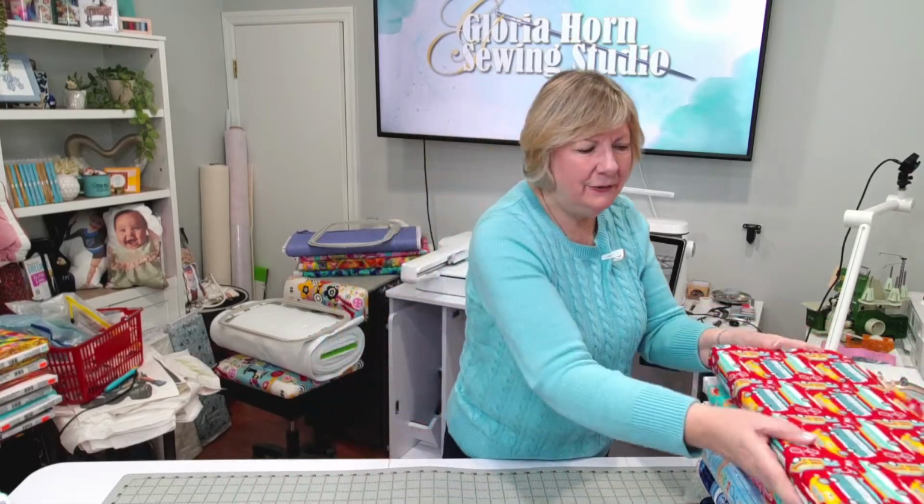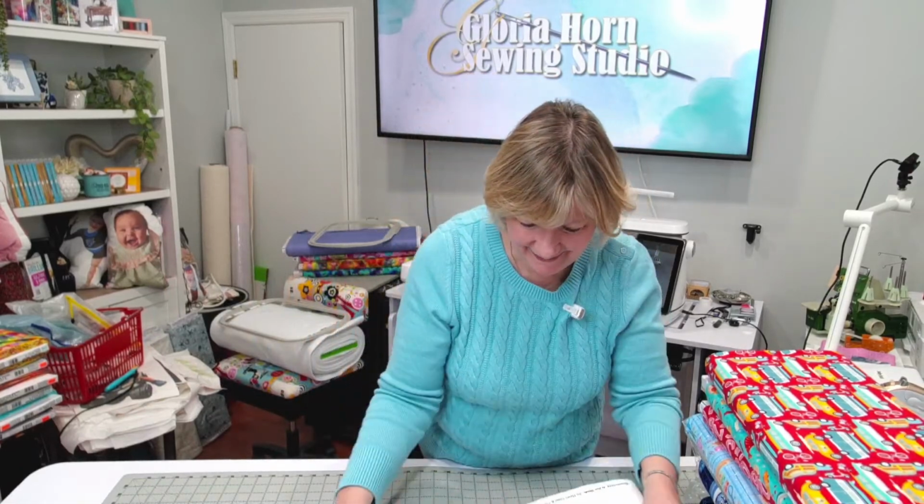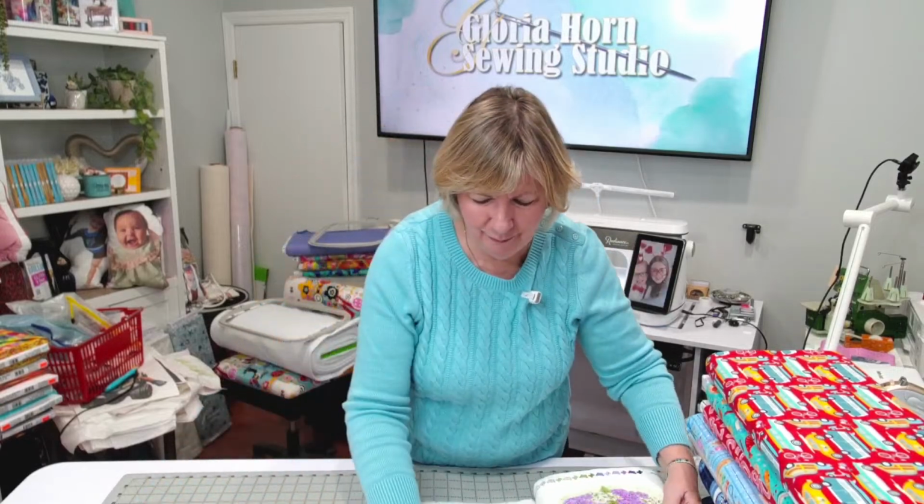Okay. And I remember we sold this, but this looks like a brand new bolt. So I bet we had a bolt hidden. Did we? Yeah, we did. Okay, these turn out beautiful.